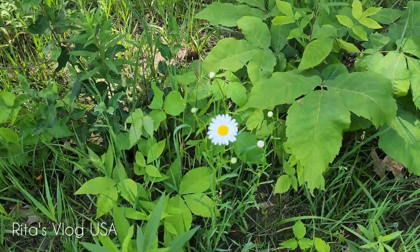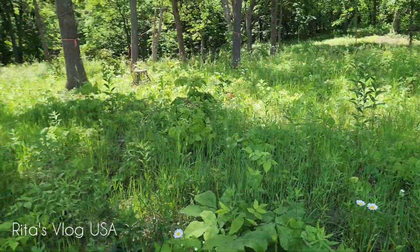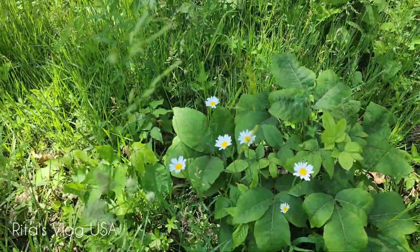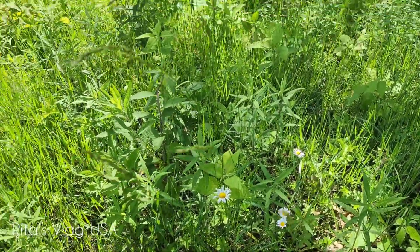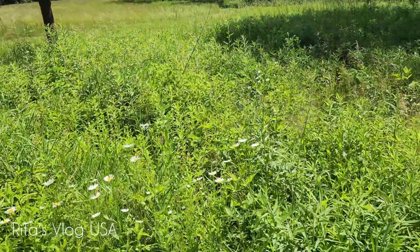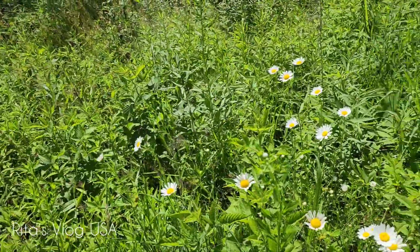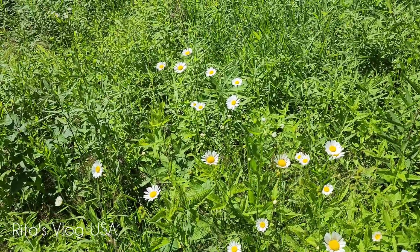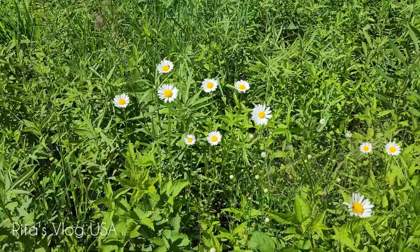Daisies are just one of the wildflowers that are growing on our property. And I hope there will be more growing here in this area, the area that we cleared last year. Here's more. And there's more over there. They're just so pretty, I cannot get enough of them.